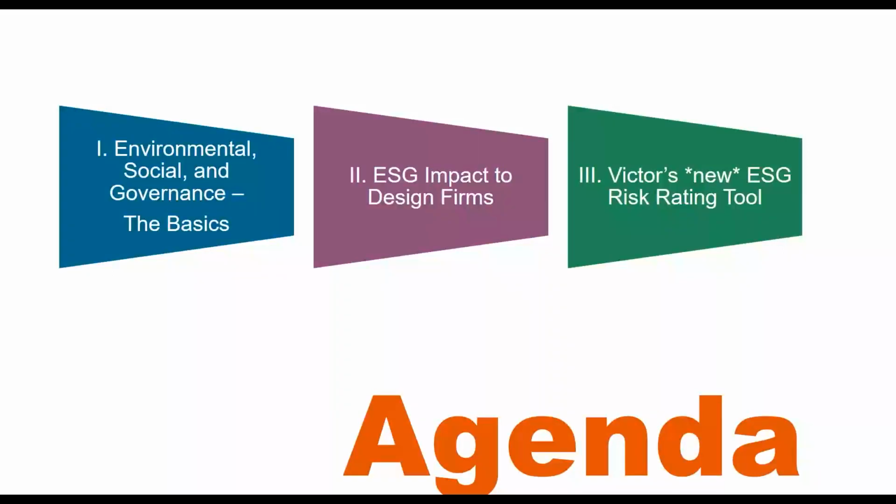And then I'm going to close with unveiling the new ESG risk rating tool. We're super excited about this. We've been working on this for about a year now, so very excited to be able to show this to our insureds. I'm going to show you how it works, its features, the benefits, and basically why design firms will want to use this to assess your corporate ESG performance. Okay, so with that, let's go ahead and get started.